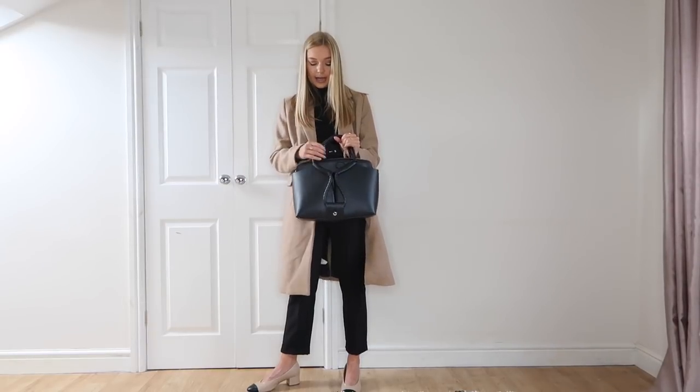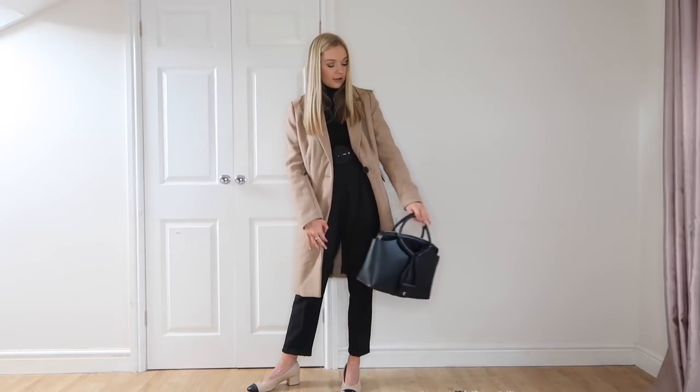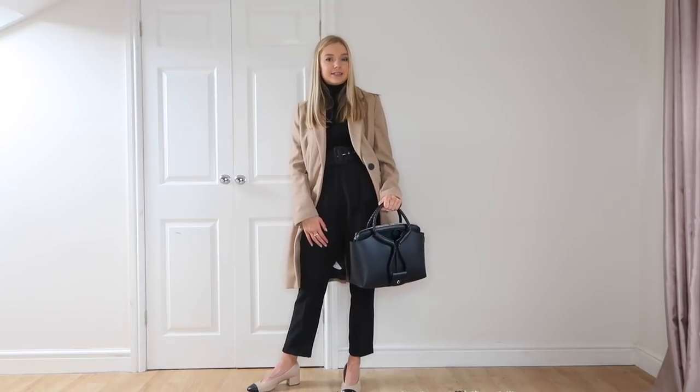It's got a laptop case, it's got pockets inside, and it's just a perfect kind of bag to take to the office, and you could probably carry it quite easily if you're commuting as well. So this is a slightly more formal look, just to give options.